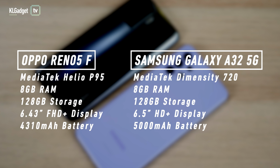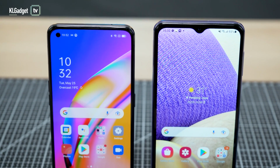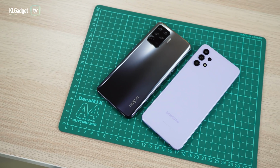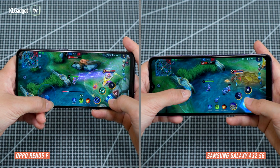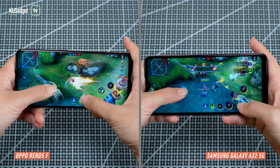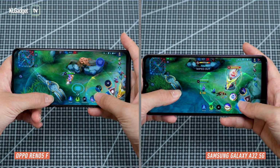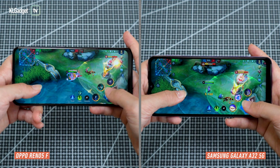Now both phones have 8GB of RAM paired with 128GB of storage, but one big difference is 5G support. The Reno5 F doesn't support 5G as it is powered by the MediaTek Helio P95, whereas the Galaxy A32 is using the MediaTek Dimensity 720 chip. The 5G chipset is slightly more powerful, but overall both phones can handle popular games like PUBG and Mobile Legends and will face limitation in heavy graphics games like Genshin Impact.